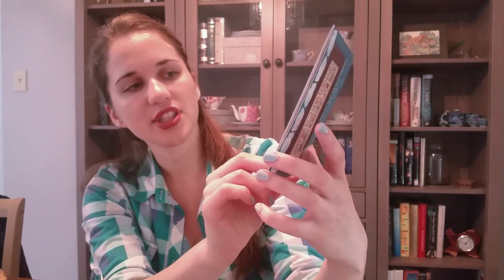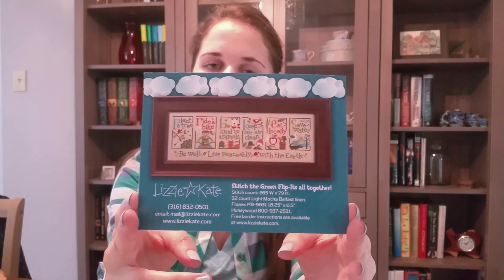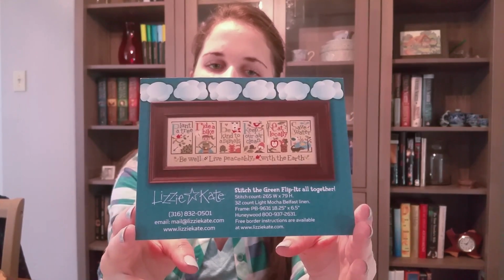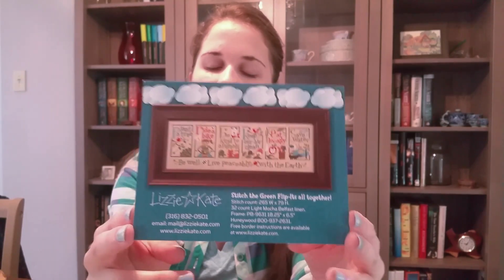And then, the more exciting one, it's little, but I think it's exciting, is my first Lizzie Kate design, which is Keep Our Air Clean. And this is just one part of a multi-part series, which actually is pictured on the back, which I'll show you because eventually I'm going to do this. It's just got a bunch of little eco-friendly and responsible sayings on the back, and I think this is really adorable. I love it.